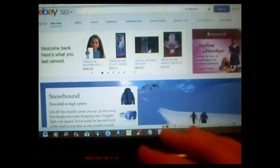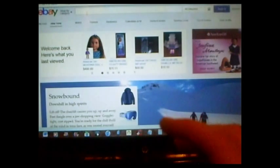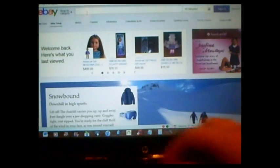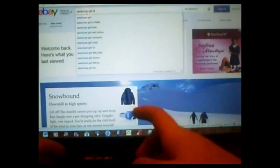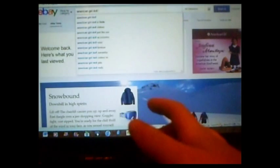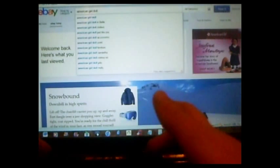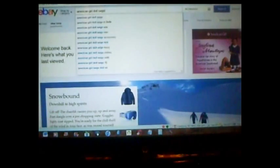Anyways, when purchasing, you're going to want to go to eBay or Craigslist, but these are my eBay buyer tips, so they're not Craigslist tips. So on eBay, let's do American Girl. You want to search American Girl doll and then her name, if you know her name. If you don't, you could always do American Girl doll retired, but that'll probably come up with more clothes too. So let's do American Girl doll Sage, and she was the Girl of the Year from last year, 2013.